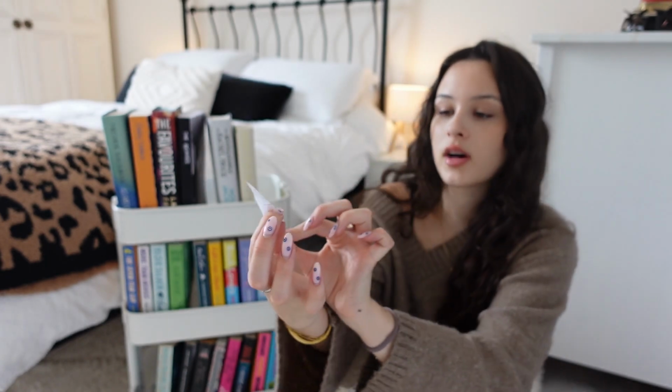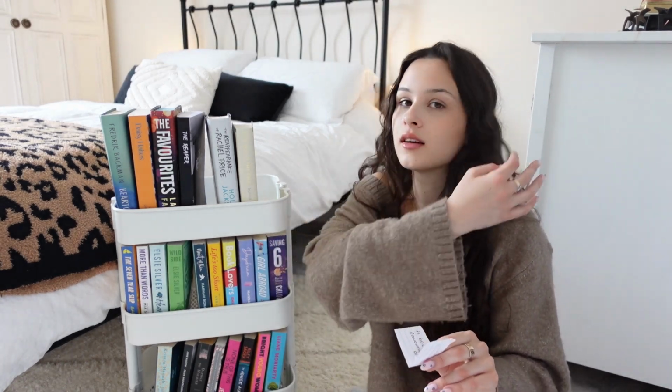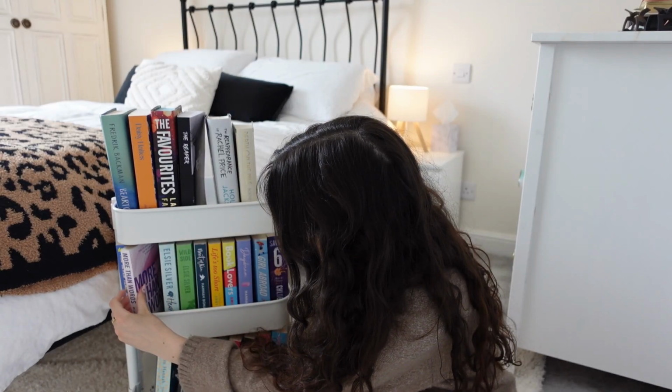Okay, it says a book with your favourite colour on the cover. This is such a hard question, and I don't know why I wrote this because I feel like I don't have a favourite colour, but a colour that I love is pink. Not even just to wear or anything, I just like that colour, it's just a nice colour. I do like yellow as well, that's a very happy colour. So let's see if any have pink on the covers. Daydream's like purpley pink. More Than Words again is like purpley pink.